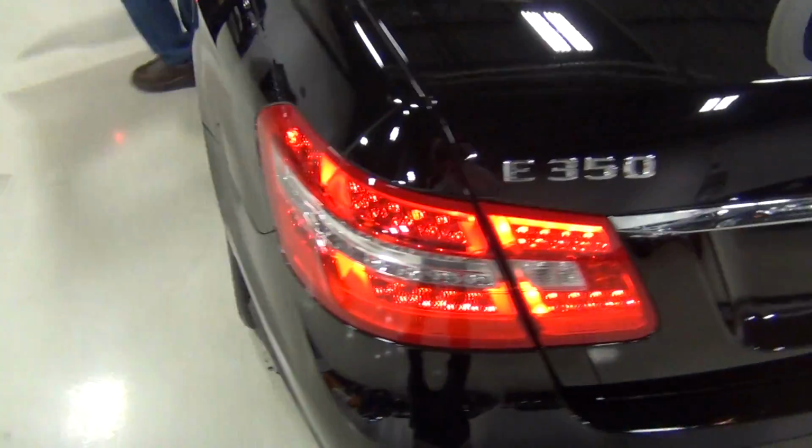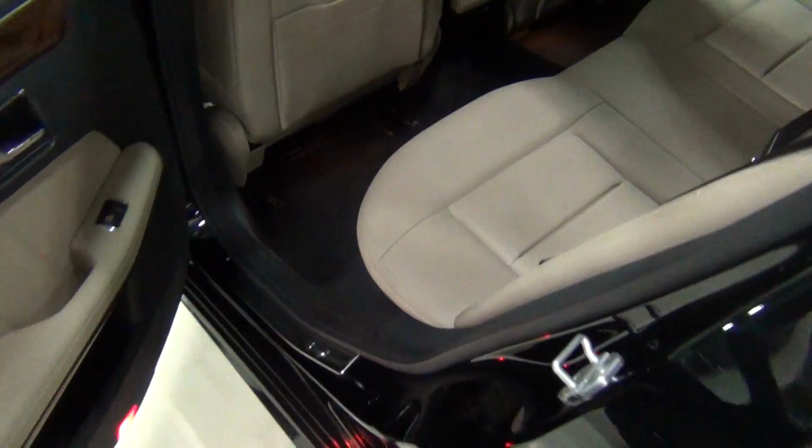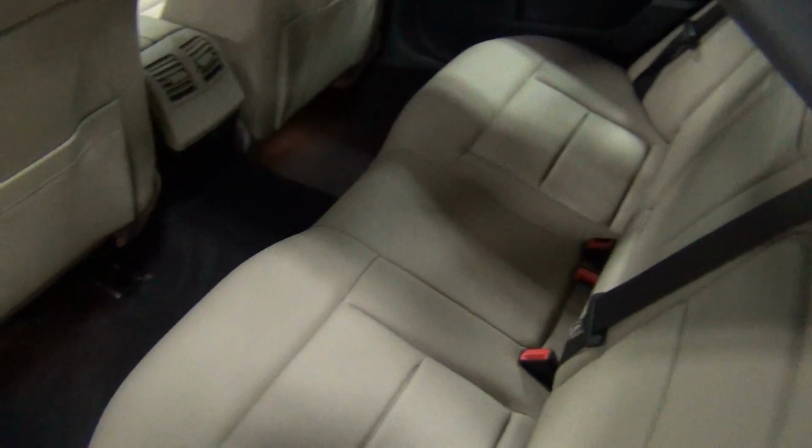Okay, so that is the trunk, not the engine. And we're going to turn the engine on for you so you can hear how it sounds. But the car drives so well. Very smooth and quiet and torquey, exactly the way it's supposed to be.